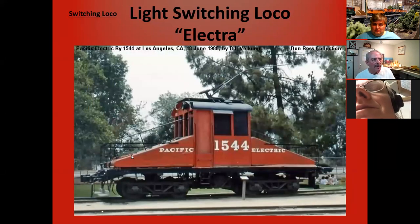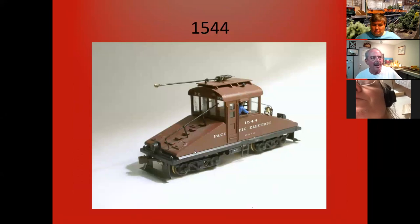This particular locomotive was never painted red like this. This was donated to the city of Los Angeles, put in the park, and somebody in the park department said, let's paint it red. Well, it wasn't correct. It wasn't the right color. It should have been painted either black or brown.